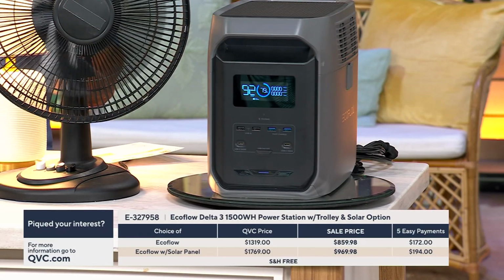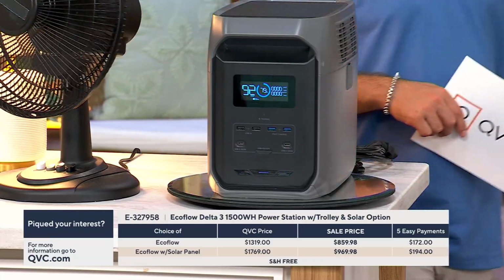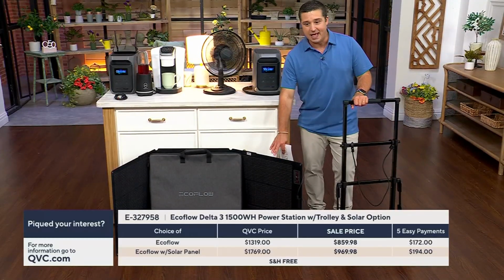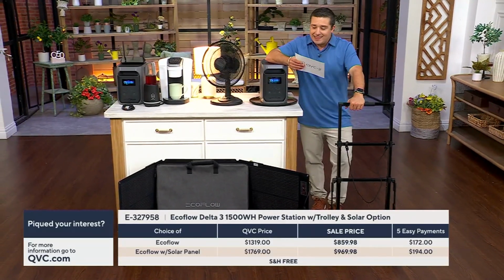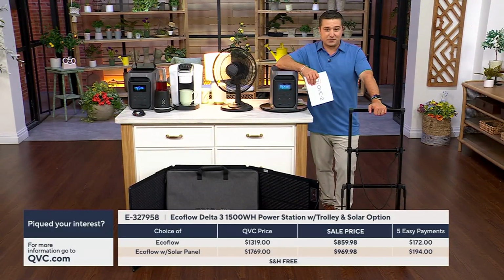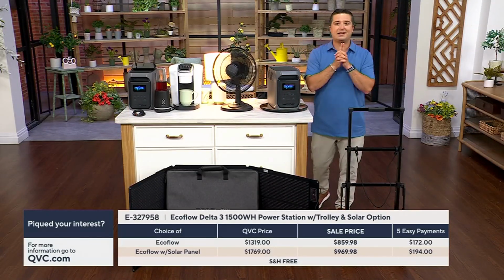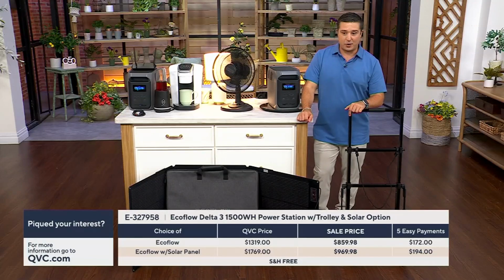If you wanted to bring home the Ecoflow, the Trolley, and the solar panel, which is your second option, and I will give you fair warning right now that everybody adds in that solar panel. It's always the most popular option by far. Like 9 out of 10 add in the solar panel, which helps to use the sun to recharge this unit up. Well, that's only $969.98 instead of the $1,769 it should be. In fact, this solar panel itself should cost $449. It does not.